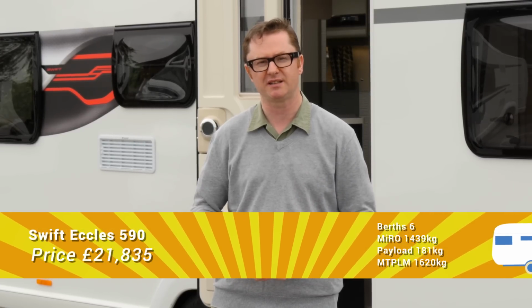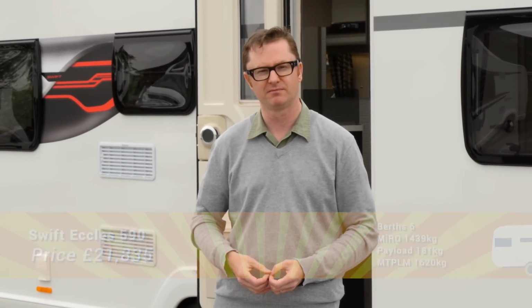So are all these spec bumps and improvements going to be enough to take the fight to Eccles' rivals in 2018? Well, I haven't seen all the rivals, so I can't really answer that right now. But one thing's for sure, this is a mid-market van with some upmarket features that are very appealing, including Alde wet central heating. So if you're a large family and this kind of layout works for you, then just like its namesake, you could find the Eccles 590 is a sweet treat for 2018.